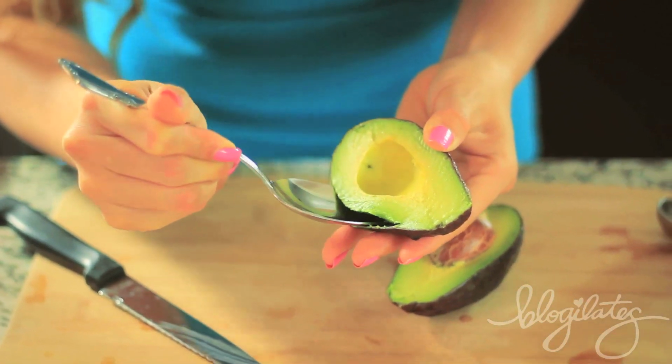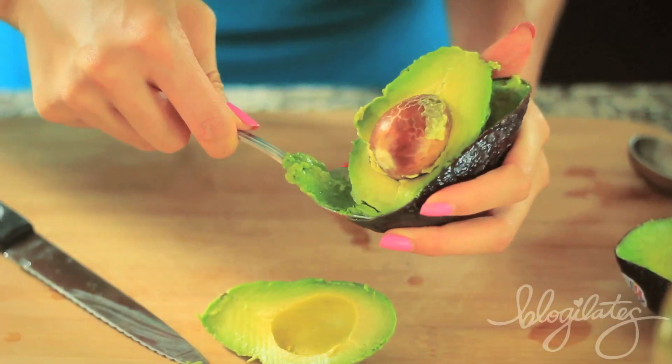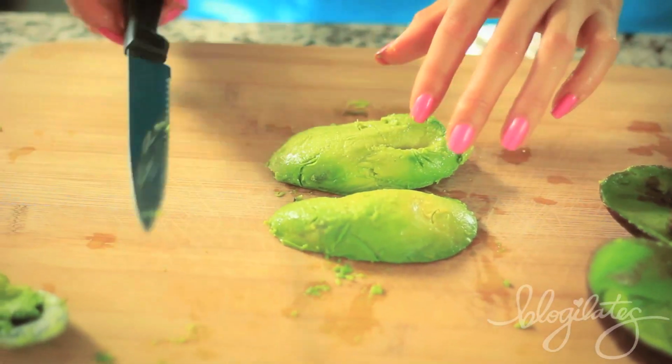Now you just want to go ahead and grab your spoon and carve it out all the way around the sides. Make sure you go deep right underneath that skin. And there we go. Okay, I didn't do a perfect job, but whatever. You want to just take that seed out. So go ahead and flip your avocados over, and we're going to chop it up.